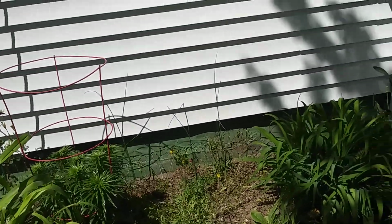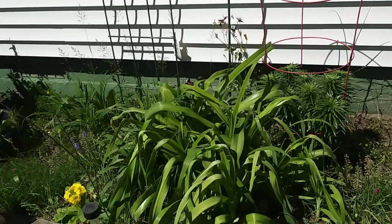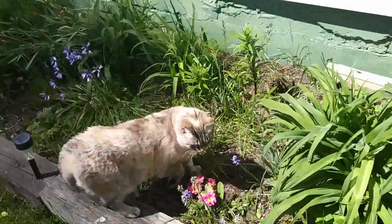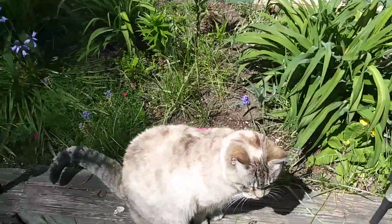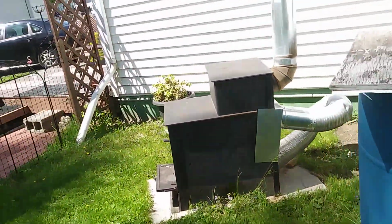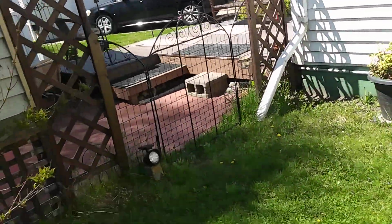Not done with the planting of the flowering stuff, but very nice right now. I might put some mulch in there. Daisy, looks like I put some boards to block your pooping and peeing area. Sorry for the words, but I'm a little bit frustrated.